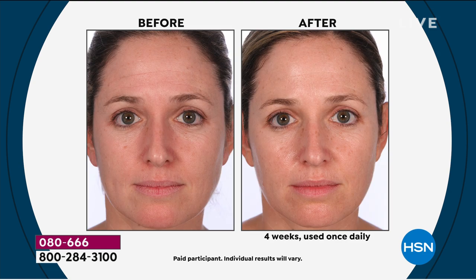Now, this is an interesting one. This is a 38-year-old girl. This is made for middle-aged skin, so this is under the age of starting, but look at how the wrinkles on the forehead and the dullness of the skin. She's wearing no makeup. She has nothing else on. Now, I want to go back. Do we have a before and after on my models?